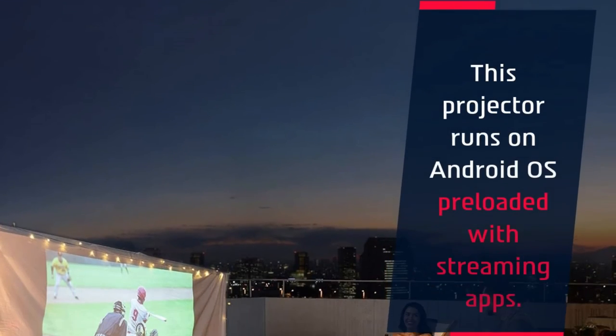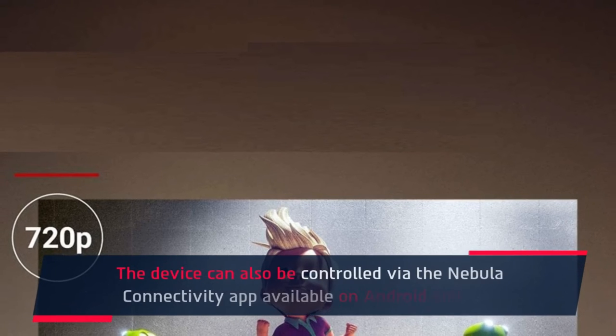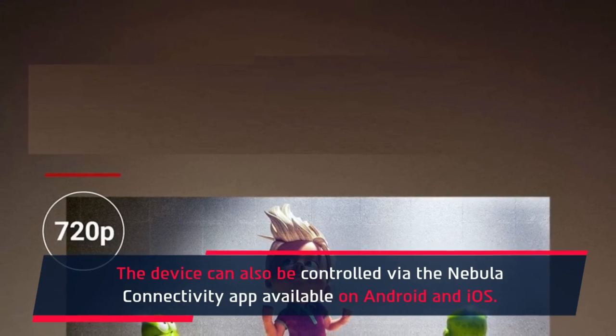This projector runs on Android OS preloaded with streaming apps. The device can also be controlled via the Nebula connectivity app available on Android and iOS.